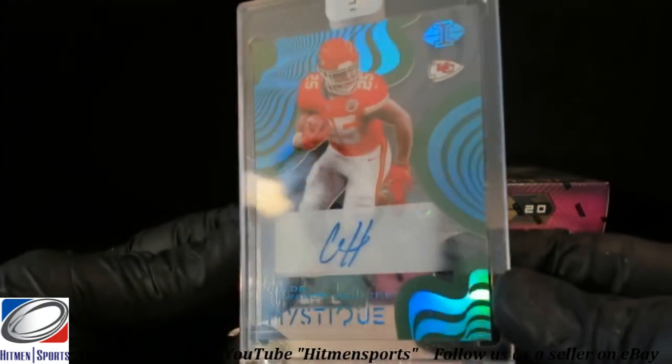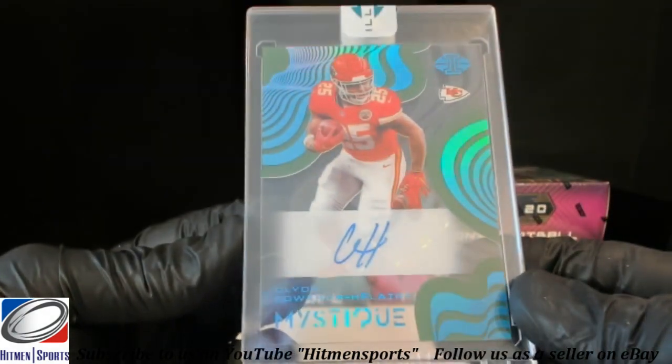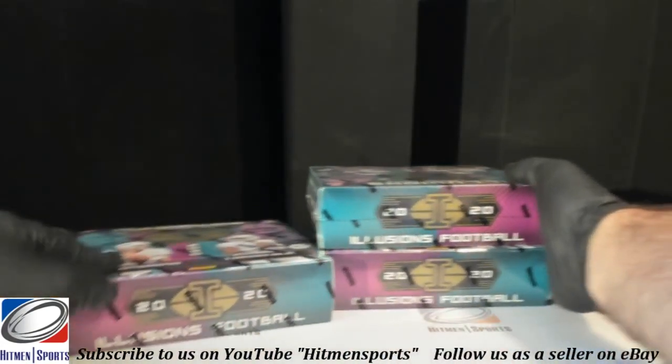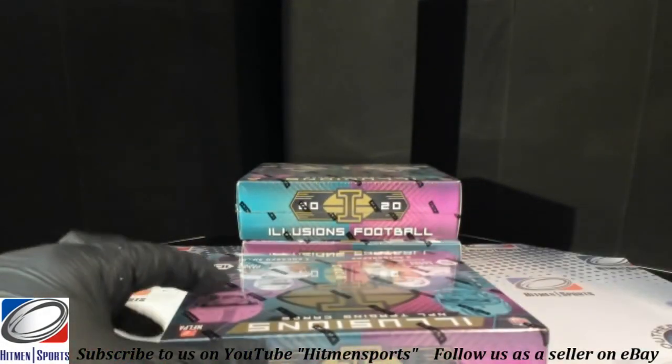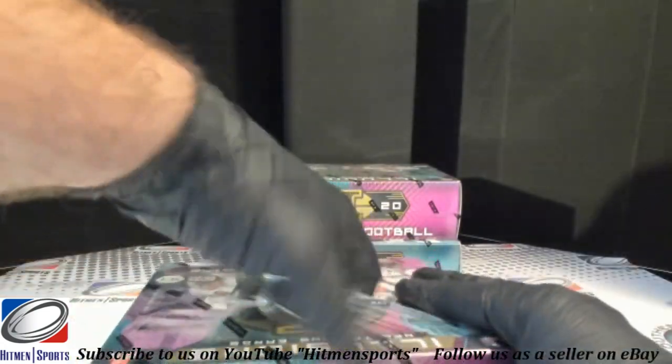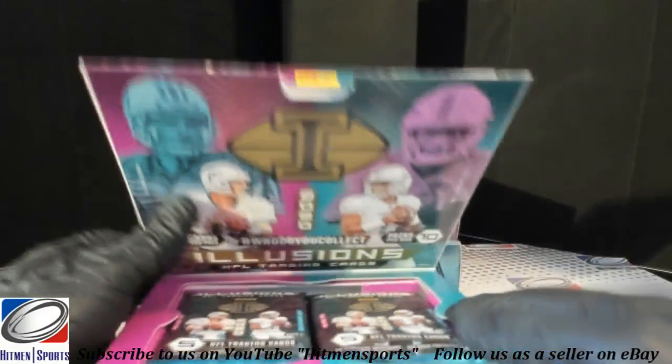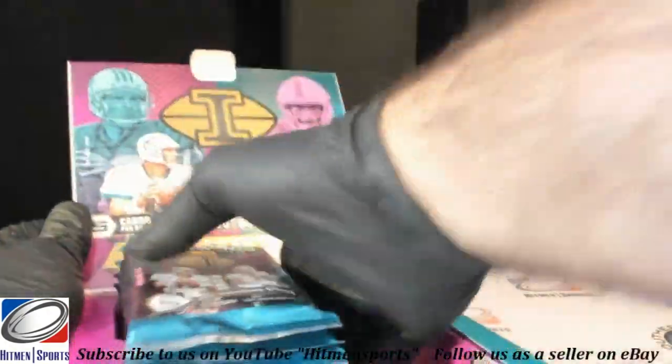He's kind of trailed off the last few weeks, but I still think he's a really good prospect, and it's going to be good for years to come. Now would be a good time to get some of those cards because they're probably a little bit cheaper than they were 4 or 5 weeks ago.